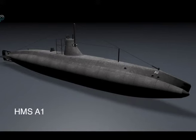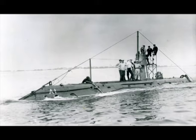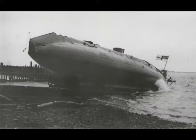We're going to start right at the very start, chronologically, with the HMS A1. Even though it had a predecessor called the Holland 1, the A1 was the first all-British designed and built submarine. The Holland 1 was the first British submarine, which can be seen in Gosport, but that was American-Irish designed and British built, whereas the HMS A1 was the first of the A-class, which was all British, if you like. It had a checkered career.